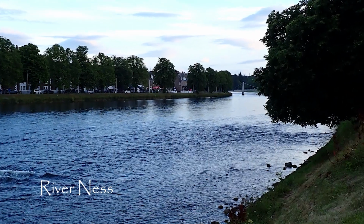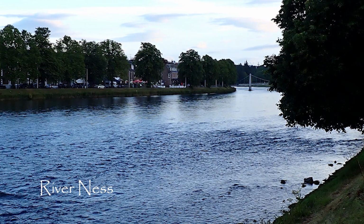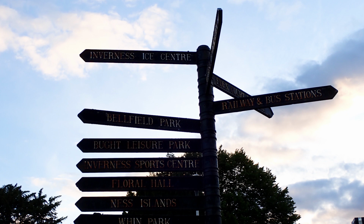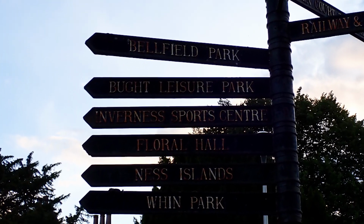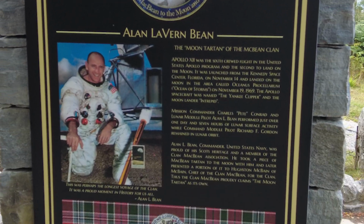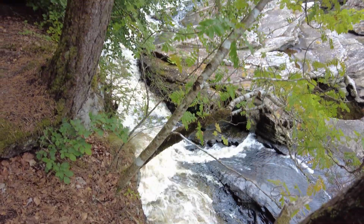The drive from the Isle of Skye to Inverness was beautiful, with a stop at Urquhart Castle and a quick walk around Inverness. Tomorrow, a drive around Loch Ness for some fascinating history and rugged beauty.